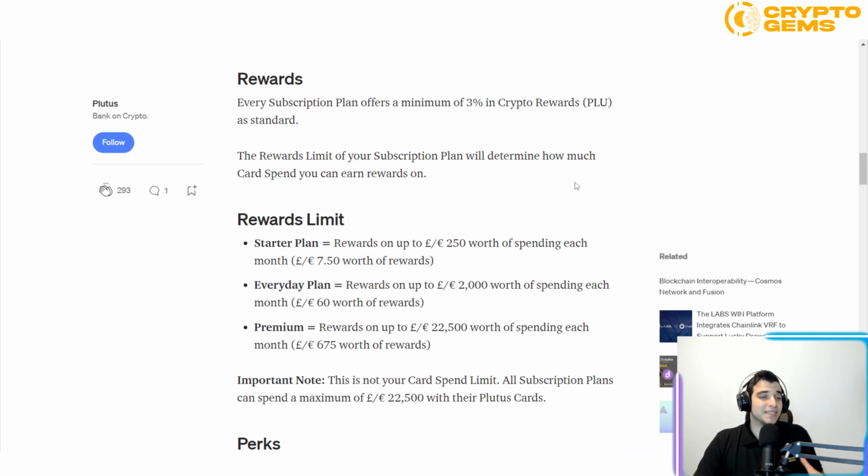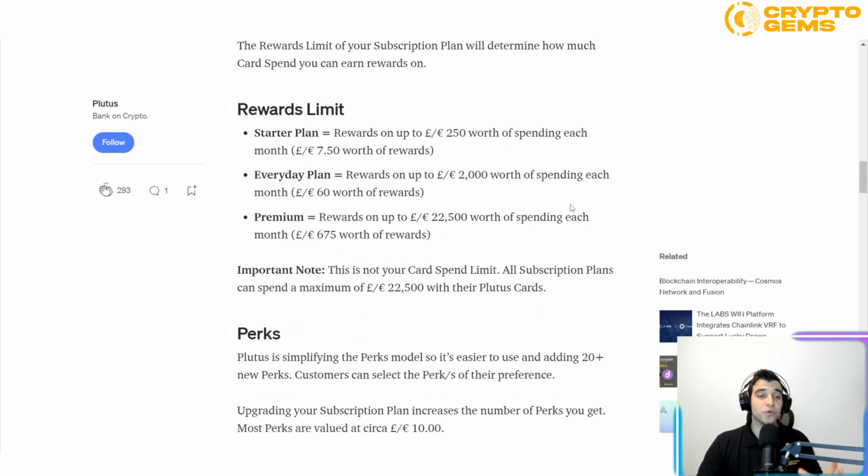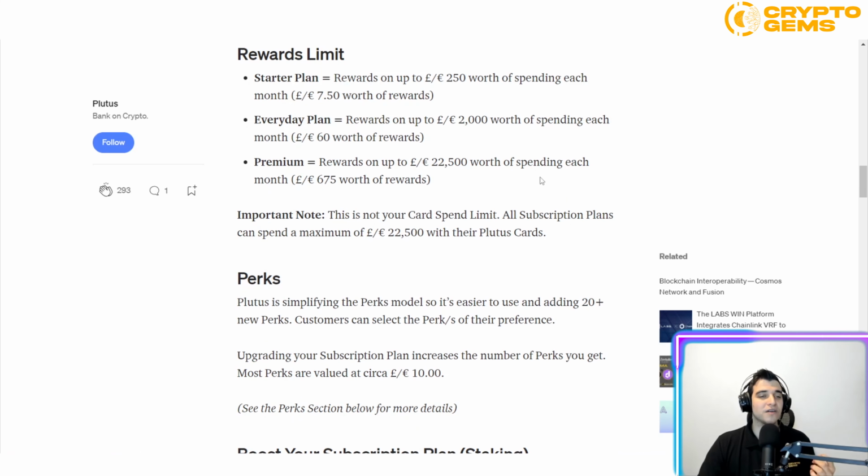Now, the rewards limits are actually that in the starter plan, you're getting rewards up to £250 worth of spending each month. So you will get around £7.5 worth of rewards. In the everyday plan, rewards on up to £2,000 worth of spending each month, so you will get rewards that are worth about £60. And in the premium, rewards on up to £22,500 worth of spending each month, so you will be able to get rewards of £675, which is a tremendous amount. So if you're already spending this amount, at least you will be able to get some of it back.